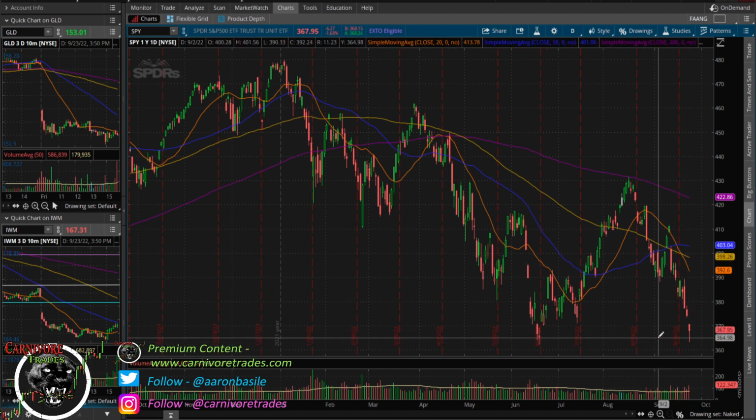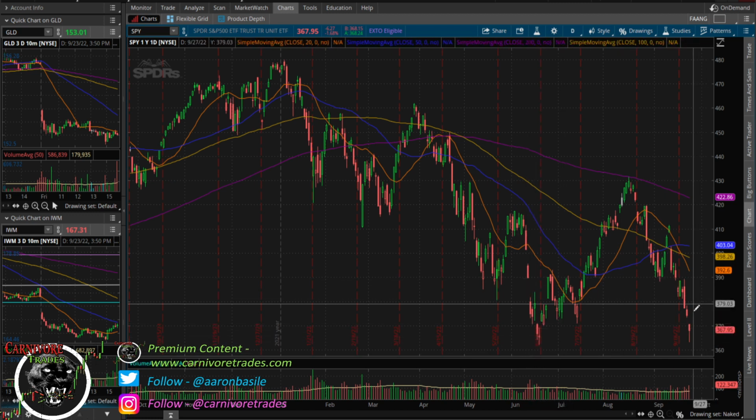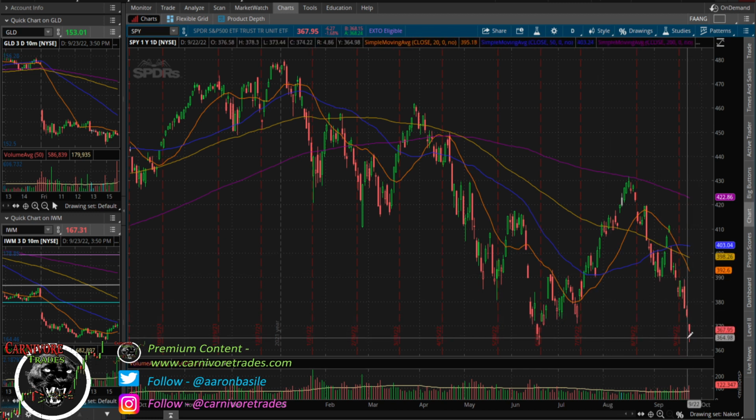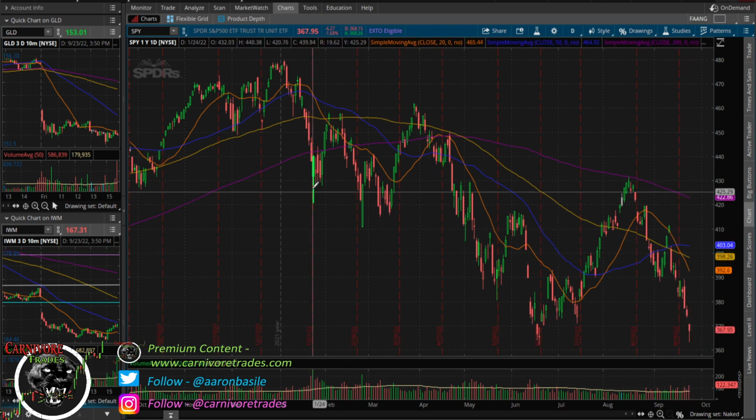And I personally think that we are close to a low pivot, not necessarily a low for the year, but a low pivot here and some type of a short-term reversal. But I am expecting some more downside. Remember, we had the highest put volume of all time on Friday, but previously the highest put volume was January 24th. So we just broke that record, and this wasn't exactly a low.